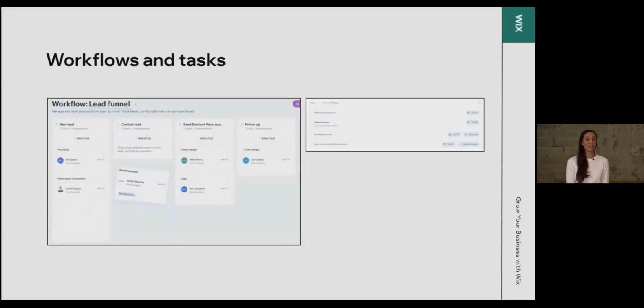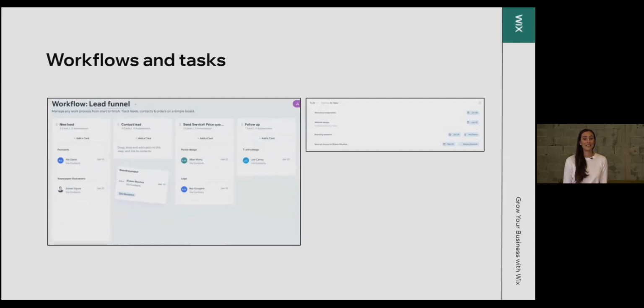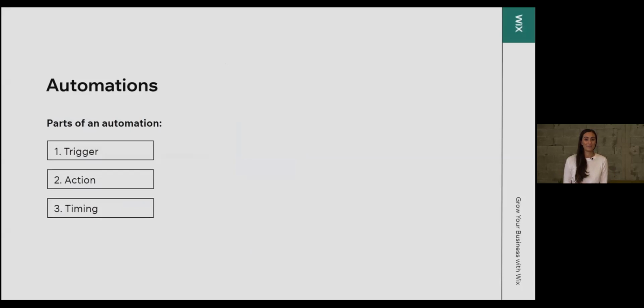So let's start with workflows and tasks. Using workflows and tasks, you can keep track of all of your projects, whether it's to view the status of all of your leads at once or to set up reminders so you won't forget a thing. With workflows, you can set up and customize any workflow that suits your business, whether it's a lead capture funnel, a job application process, a to-do list, and so much more. And with tasks, you can assign tasks to specific team members, enabling you to collaborate more easily. You can also mention a specific contact in your task so that you'll be able to easily find their contact info later on.